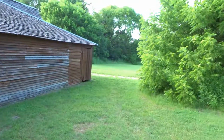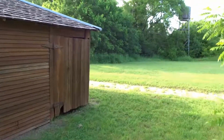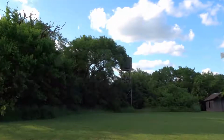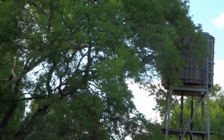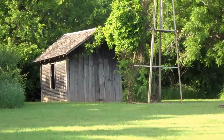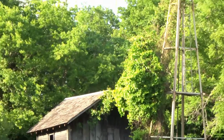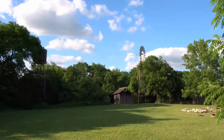All right, they're taking pictures. I'll walk around this side right now. We got the old water storage tank, which is filled via the windmill down here pumping, which is still working. Not that it's pumping water, but it's still spinning. Some old bearings in there.